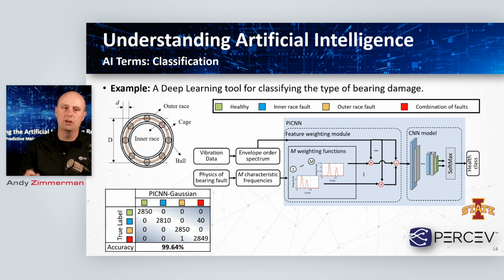So I'm going to give a very specific example here, and this comes from the research that we at Perceive have been doing with Iowa State over the last few years, where we're really trying to, in this case, classify what type of damage, if any, a specific rolling element bearing has been seeing. So this is an example of a deep learning approach to classifying bearing damage.